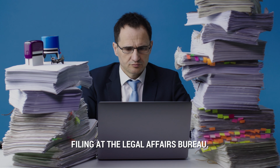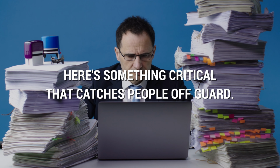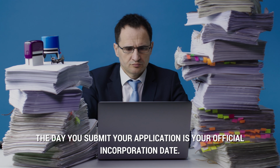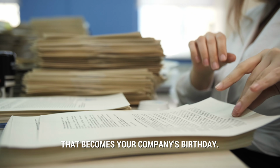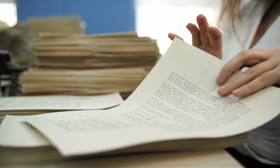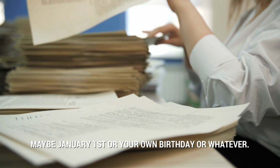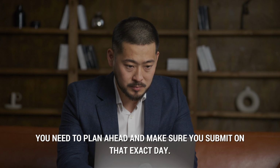Step 5. Filing at the Legal Affairs Bureau. Here's something critical that catches people off guard. The day you submit your application is your official incorporation date. That's it. Whatever date you walk in and hand over those documents, that becomes your company's birthday. So if you want your company founded on a specific date, maybe January 1st or your own birthday or whatever, you need to plan ahead and make sure you submit on that exact day.